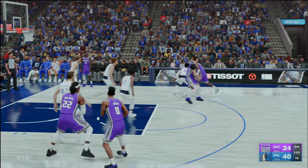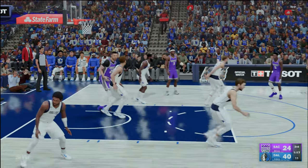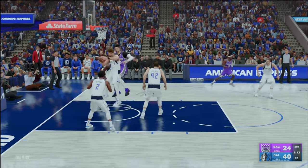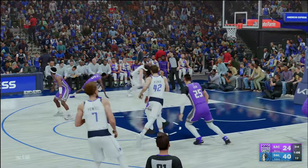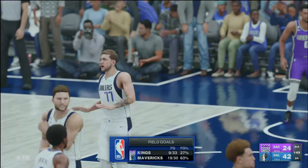A minute 22 left in the third quarter of the game. Pass to Holmes, from outside the arc. And it's Fox missing. That is not a guy you want to allow open looks from range. Lucky for the defense, he just couldn't get it to go. And Doncic hammers it home.